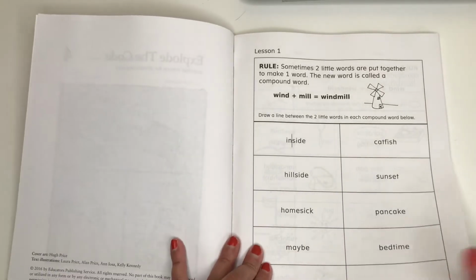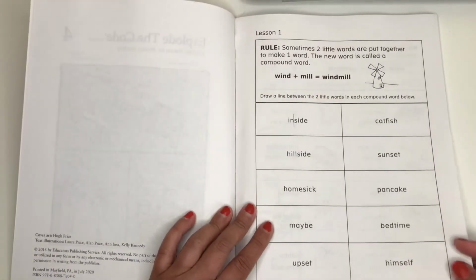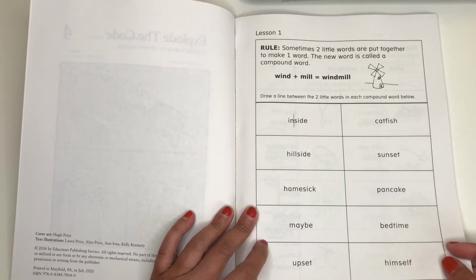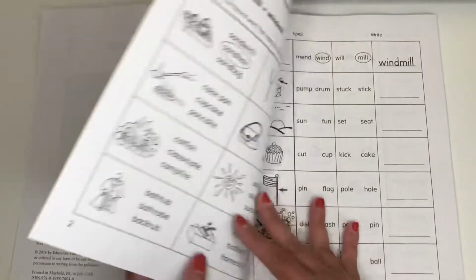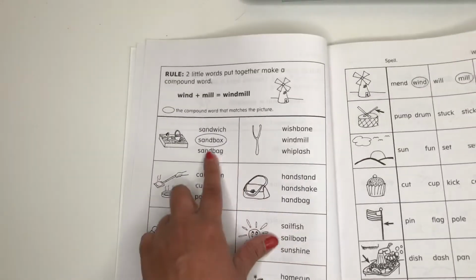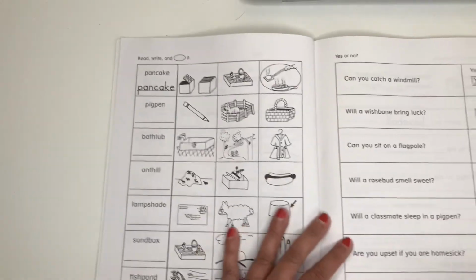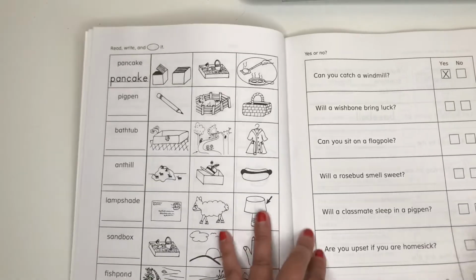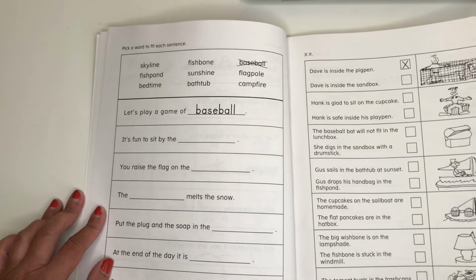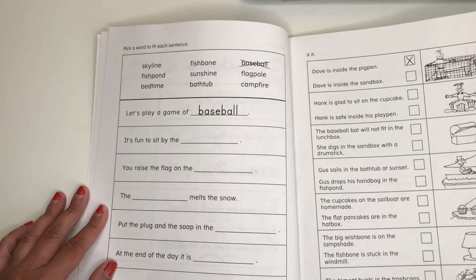Here we have Lesson 1. Okay, and they will draw a line in between the two little words in each compound word below. So it goes right away into what they need to be practicing, which is compound words. So in here you will circle the compound word that matches the picture. Read, write, and circle it. Then we have yes or no. Again, just like in the previous books, they have yes and no in here for them to choose the answer. Pick a word to fit each sentence.